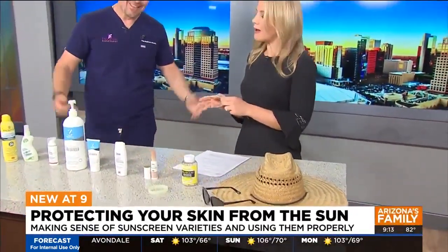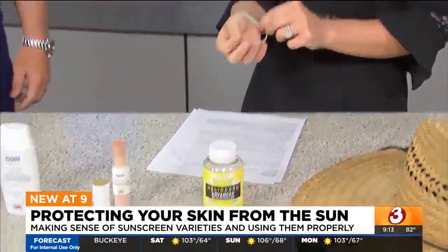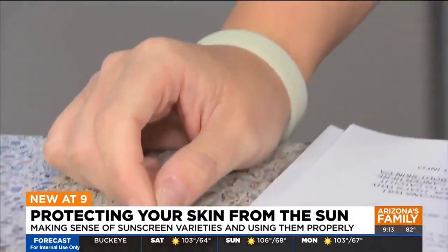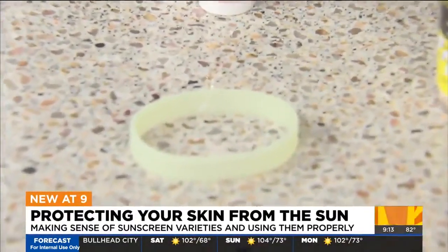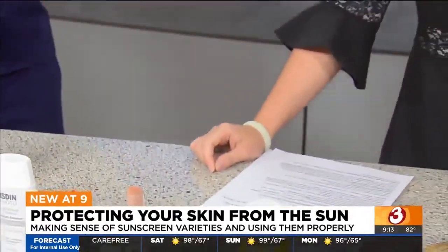You're that guy. What about these bands? Because you were telling me about these. The bands are great. These are relatively new. There's ones that turn blue and turn purple, both the same. As soon as there's any UV detection, they immediately turn color. So it just serves as a reminder to say, oh, hey, wait a minute, I'm getting UV exposure. I need to make sure I have something on.